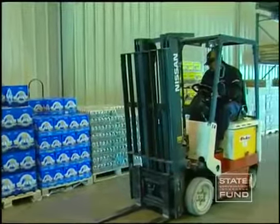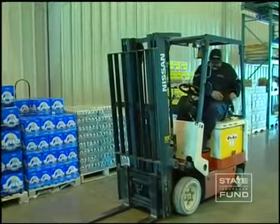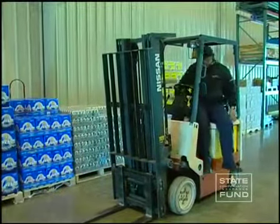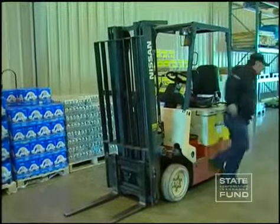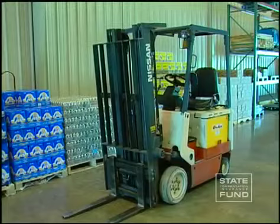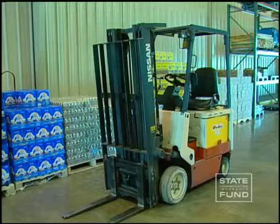When leaving the forklift unattended, set the parking brake, bring the mast to the vertical position, lower the forks to the ground, turn the forklift off, and remove the keys. A forklift is considered to be unattended when the driver travels more than 25 feet from the forklift or when the forklift is out of the driver's sight, according to Cal OSHA.